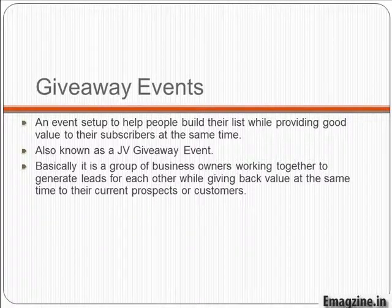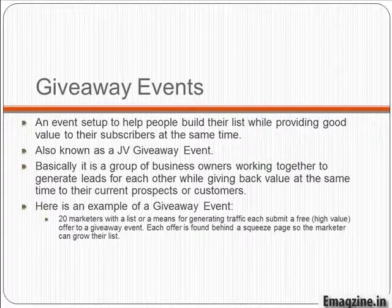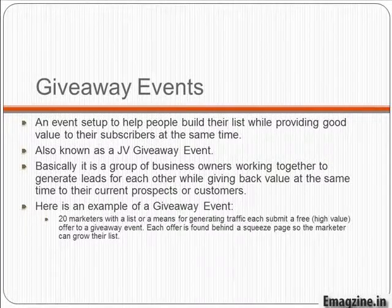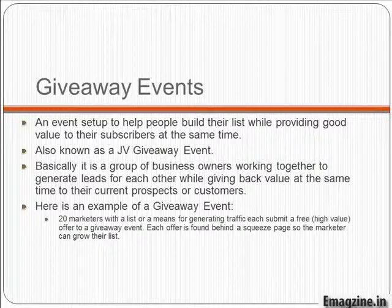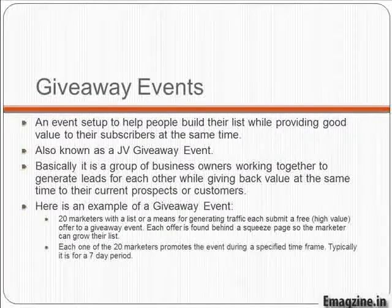Basically they're giving back value to their prospects while also building up their list, because they're giving their prospects access to these good products. And that's the point of a giveaway event. So here's another example. 20 marketers with a list or a means for generating traffic each submit a free, typically high value offer to a giveaway event. The better the value of the offer, the better success you'll have with a giveaway event. But each offer is found behind a squeeze page so the marketer can grow their list.